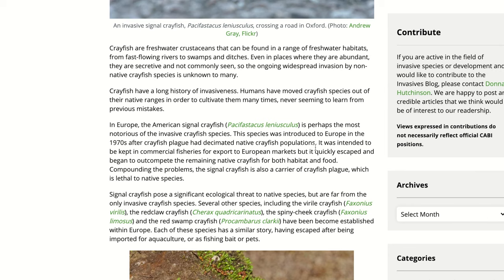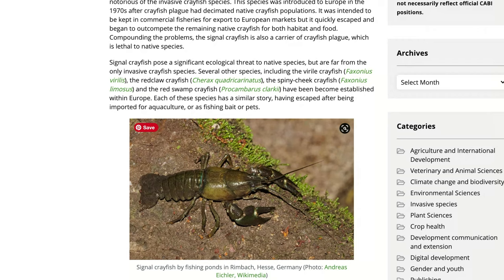It was intended to be kept in commercial fisheries for export to European markets, but it quickly escaped and began to outcompete the remaining native crayfish for both habitat and food. And they also have some kind of crayfish plague, etc. So, you see, once again, these foreign species are all over the place in Europe and the Netherlands, and that's what we just saw.